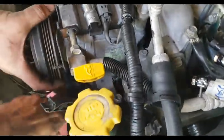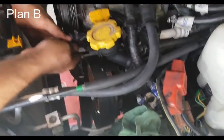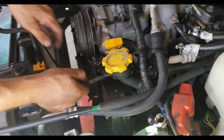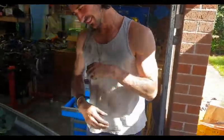There's this bolt here as well. There, one. Yep. No, I'm slipping off it. Alright, plan B. No? No room. Okay. Plan C. Oh, taking skin off? Nah.